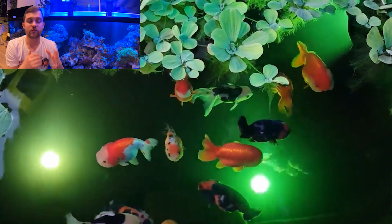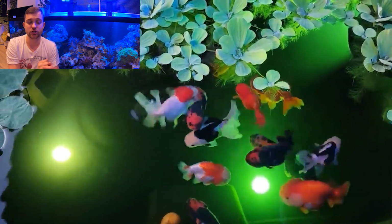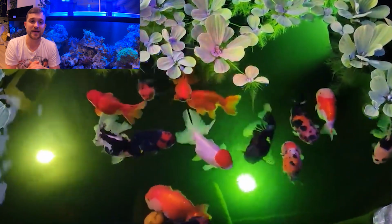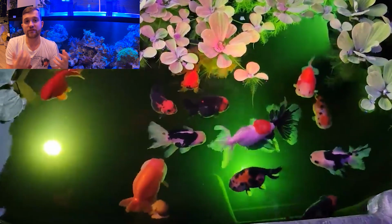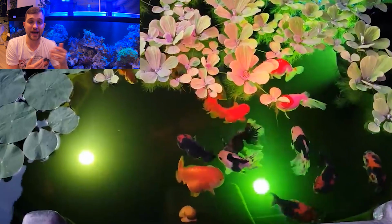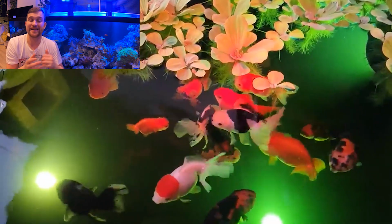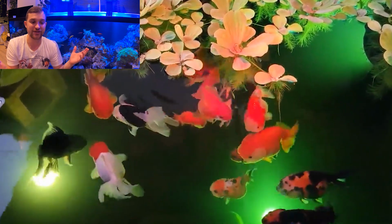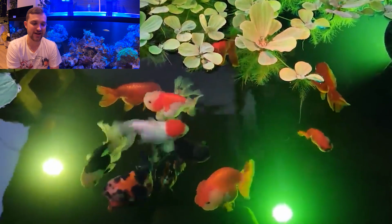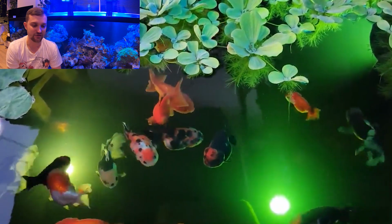So if we have a heavily planted system, we want to make sure we have lots of surface agitation, lots of surface movement, ripples, bubbles, etc. so we can maintain nice levels of oxygen so our fish can complete their daily activities and have a heightened metabolism so they can eat lots of food and grow nice and fat, essentially, because we all love our fancy goldfish to be nice, fat, round, chubby little water piggies like we can see on here. The ranchu in here are absolutely gorgeous, really nice size, and they're looking really healthy.